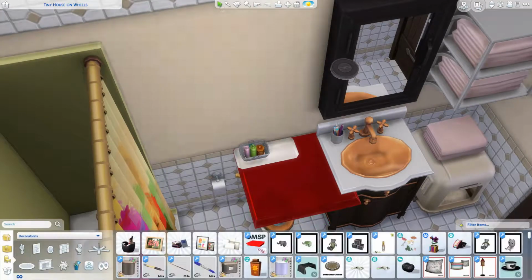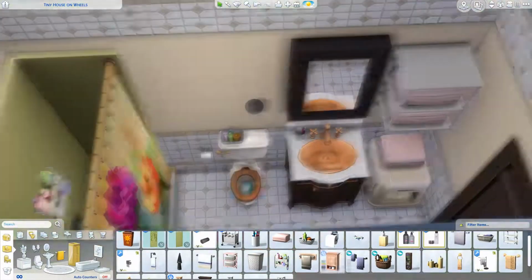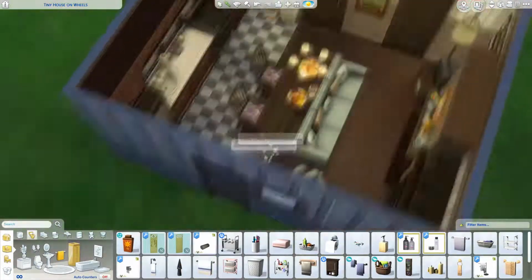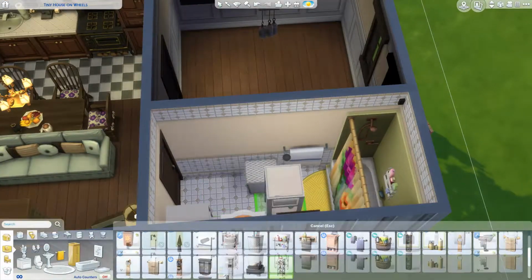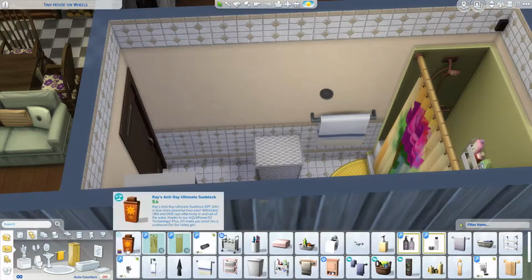But yeah, by the way, if you do download this, it doesn't have to be for a grandma sim. Anyone could live here, but I decorated it with a grandma sim in mind. It doesn't have to be a grandma, it could just be an old woman.